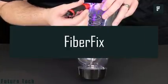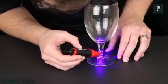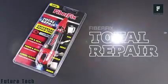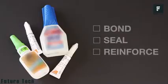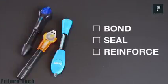Number 3, FiberFix. Worry about broken jar, a photo frame, crackled cord, toy car, a wine glass, backpacks, plastic pipe, or other households? Introducing the all-in-one solution, FiberFix. We all have common problem with broken object that usual market products can either bond or seal. FiberFix cover all duties.